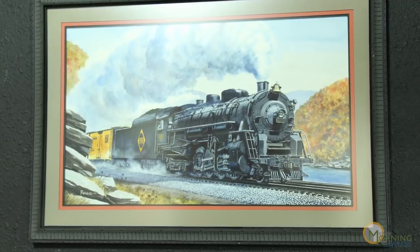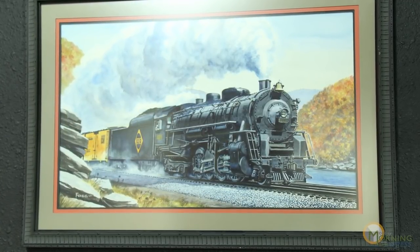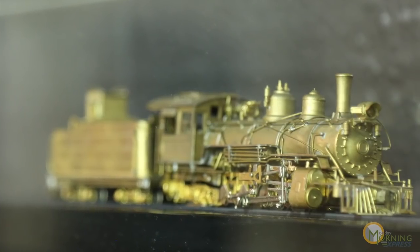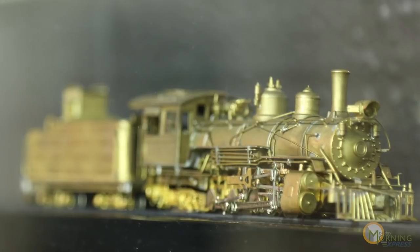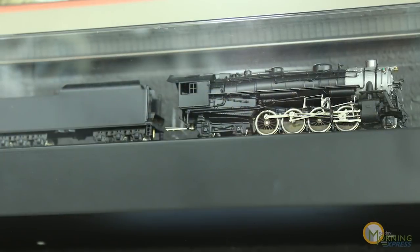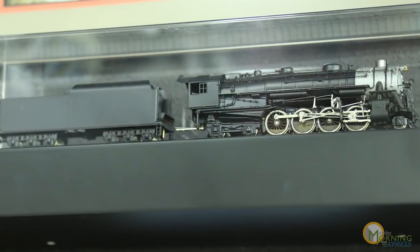What we have here are 3 distinct paintings, and they'll be sold separately, but each one will include a framed copy of an original PFM catalog, a PFM model that was representative of the painting, and the original painting itself. They'll, of course, come with a certificate of authenticity, and we've had these since we handled the Pacific Fast Mail collection. They were sold to us by the family, and we've never offered them for sale before this time.